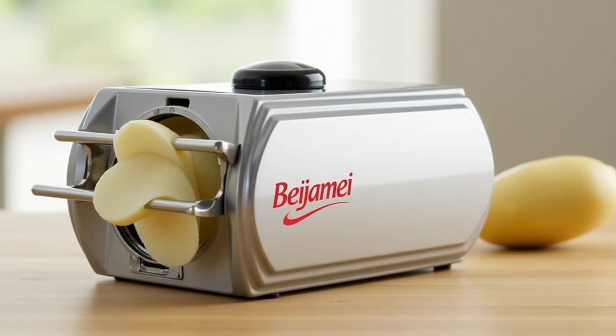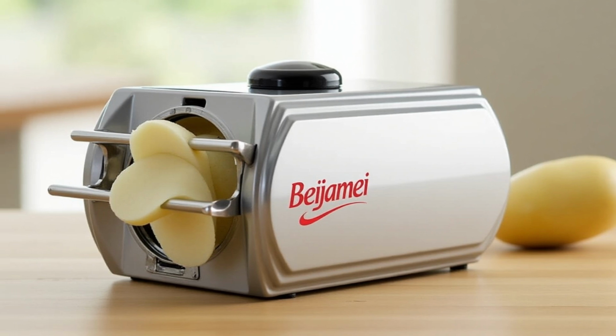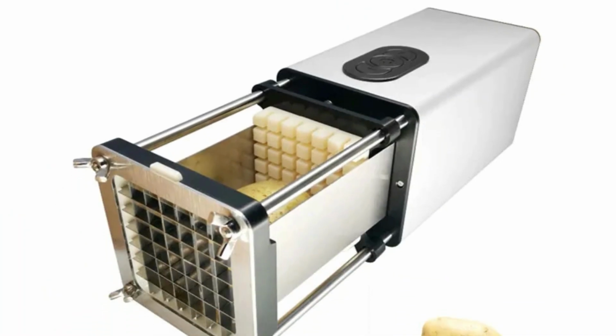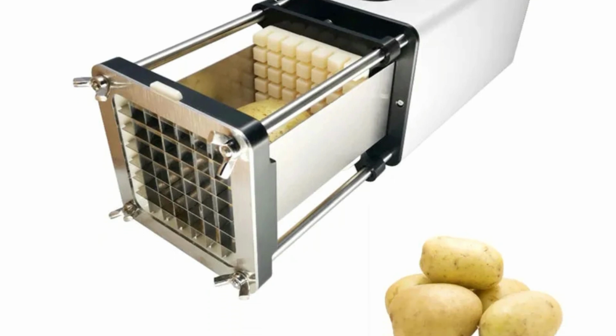Add precision, speed, and ease to your cooking routine with the electric potato chips cutter. From crispy fries to perfectly sliced vegetables, it transforms everyday food preparation into a faster, cleaner, and more enjoyable process.